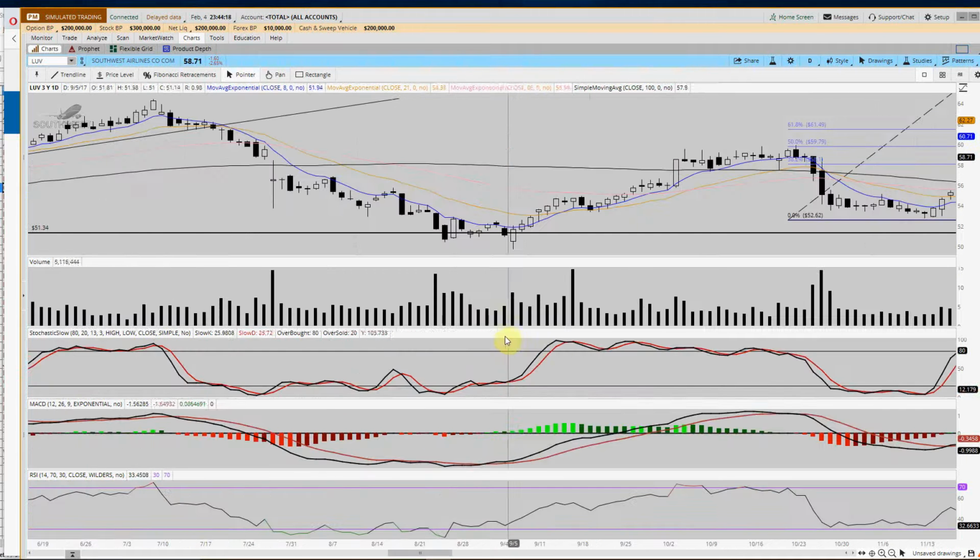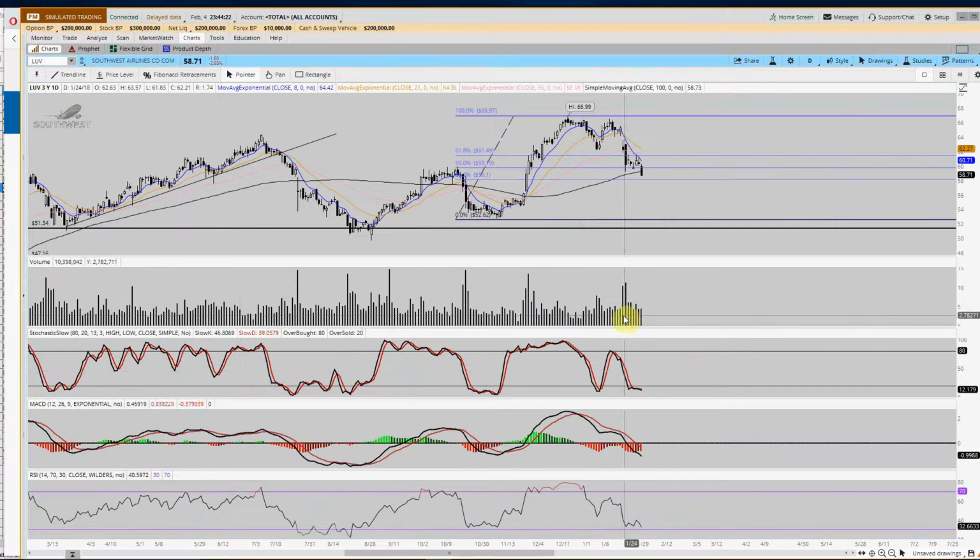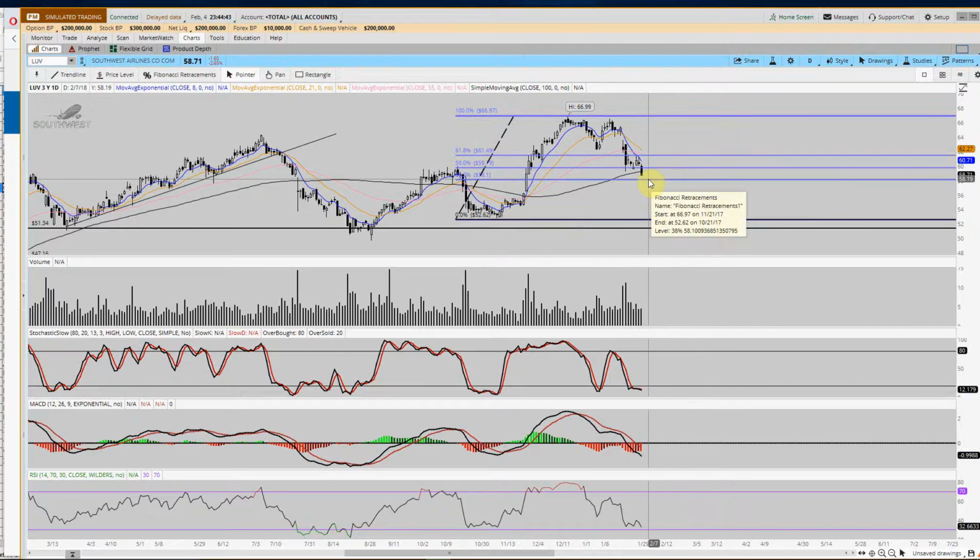If we zoom in here, we can see that we're still kind of oversold, kind of meandering, but overall our trend is still down. So the stochastic can still stay oversold, and we can still see some downward movement. So I do think there's some more potential downside in Southwest if we break through this 38% retracement level at $58.